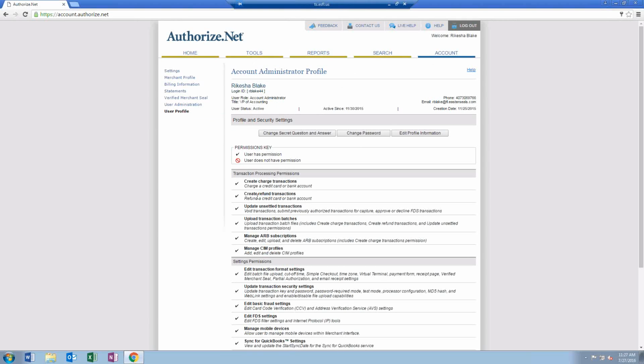One thing that you'll see that you don't have access to would be the create refund transactions. As you know, that goes to accounting, but you'll see a red circle with a line through it for that, or for uploading transaction batches, you'll see one for that as well. Now there's also another thing I wanted to show you.